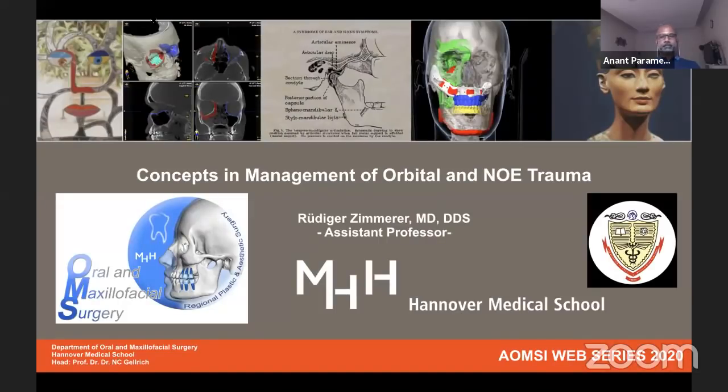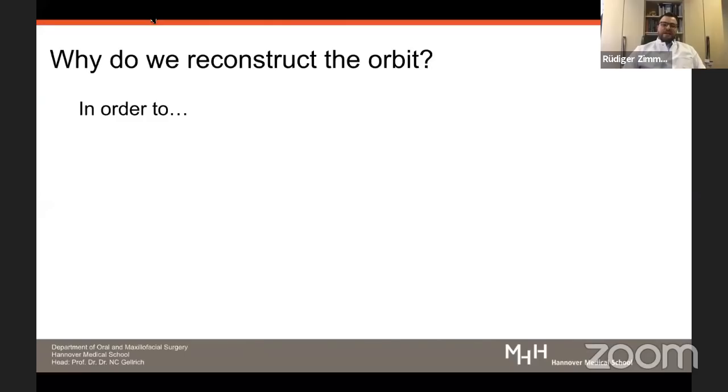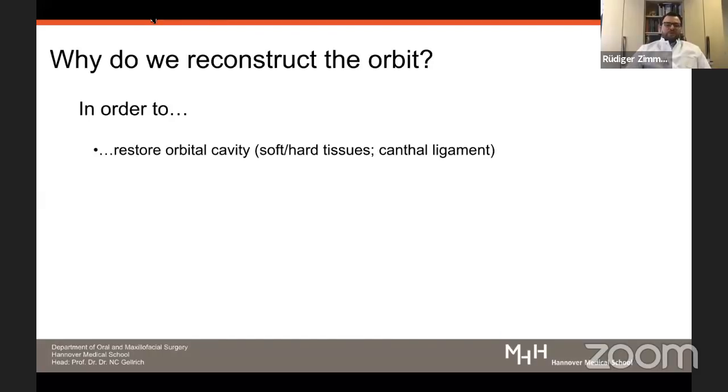Yes. Okay. So when we talk about orbital surgeries, I think there are two main symptoms and signs which we have to take into consideration. This is anophthalmos and hypoglobus. These are the most frequent post-traumatic orbital deformities we can see. And that brings us to the question, why do we have to reconstruct the orbit? Because some people will tell you this is just elective surgery. There is no real need behind it because people won't die. We do restore the orbit because we want to keep the soft and hard tissues back again in alignment.